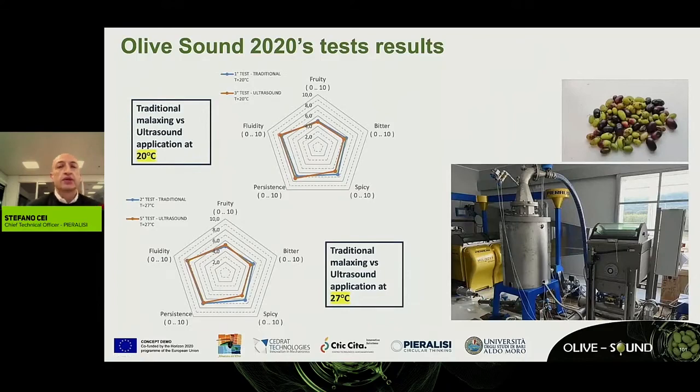Regarding the sensorial results, this is still a comparison between standard malaxer and ultrasound application. The panel tests were performed at 27 degrees Celsius. As you can see, in terms of results and sensorial aspects, the two processes are comparable in all the 5 main points: fluidity, bitter, spicy, and persistency. Next.